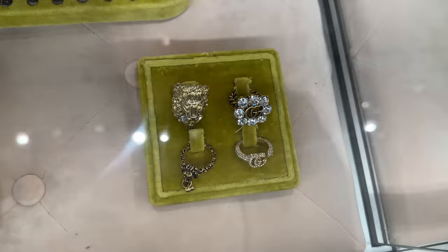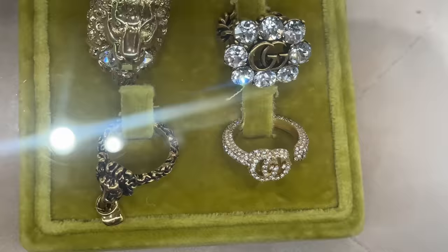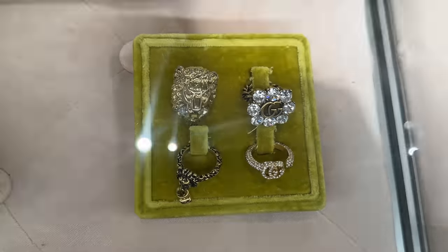The rings. Love that one with the crystals.